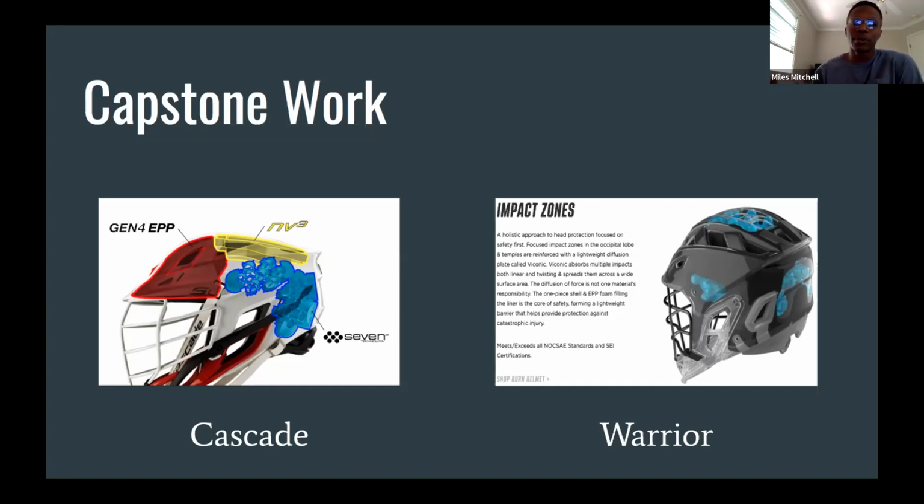And so they do both use TPU, or thermoplastic polyurethane, which is a material that kind of absorbs energy when impacted. So problems caused by players using old, outdated lacrosse helmets include concussions from collisions with other players, taking sticks to the head, being hit with the ball in the head, helmet collision, or simply in falling and hitting your head on the ground.